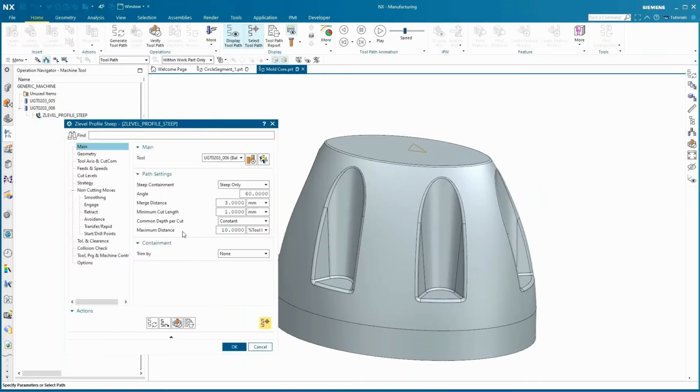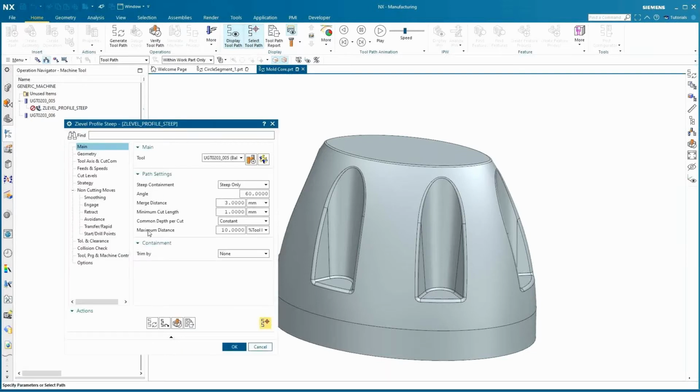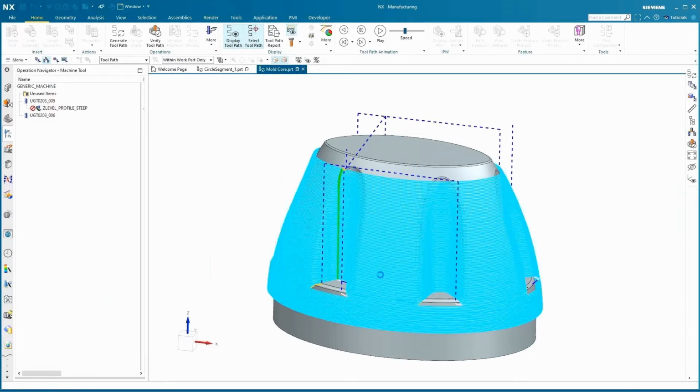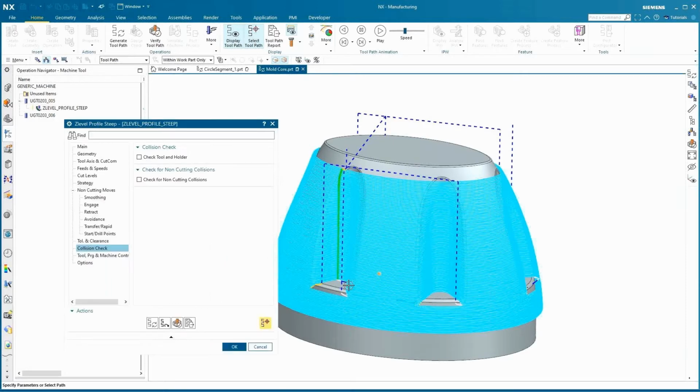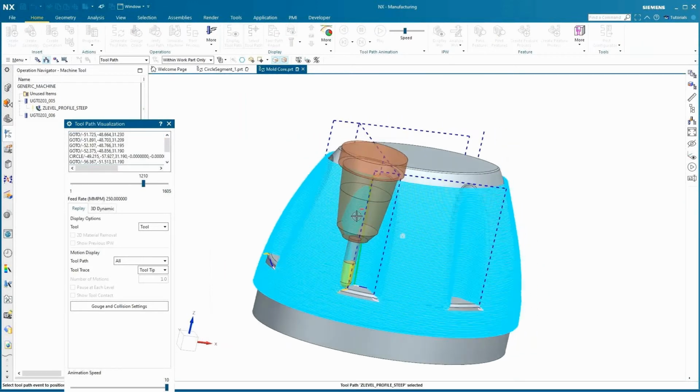I'm going to switch back to that shorter tool. But here in collision check, I'm turning off all checking. So it's going to machine it as if it would actually work. But when we look at the results, we'll see that, of course, that tool is colliding in many areas. I'll just verify it to show that to you. So we can see here it's running right into that wall.